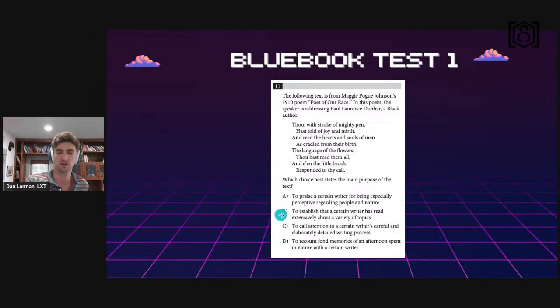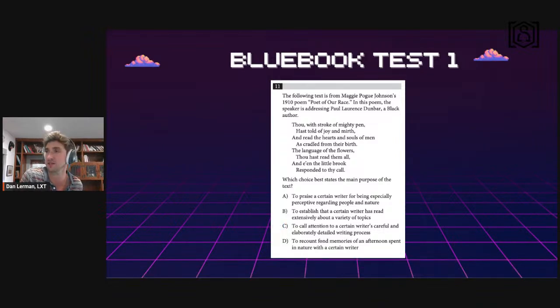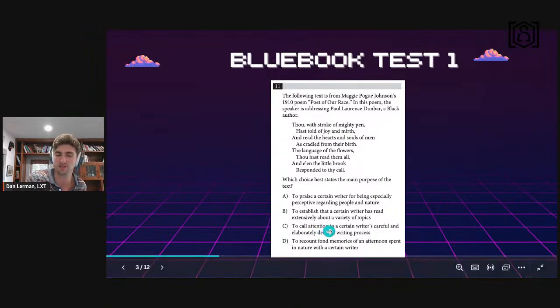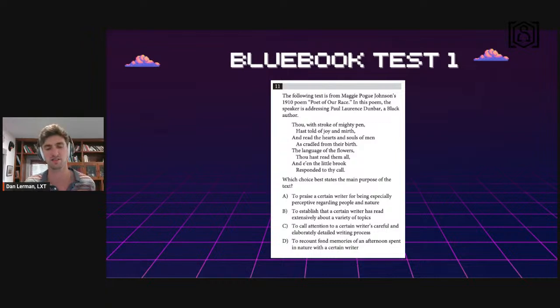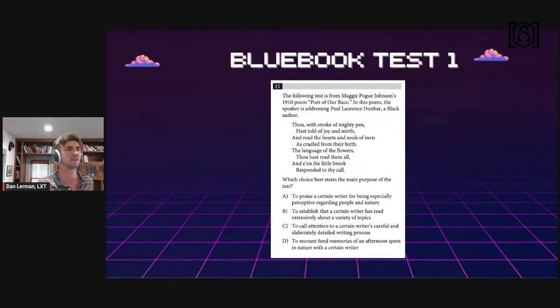B, to establish that a certain writer has read extensively about a variety of topics. At no point did I visualize Paul reading at all, so it can't be B. C, to call attention to a certain writer's careful and elaborately detailed writing process. I did not picture his writing process. I mean, I pictured him writing some stuff down, but I have no idea about a writing process, so that makes that wrong. And D, to recount fond memories of an afternoon spent in nature with a certain writer. I don't know if Maggie and Paul ever spent time together, so it can't be D. Boom, it's A. This feels really easy to me, guys, once I've had the experience. Once I've had the experience and walked through the whole thing, the question should feel pretty easy.